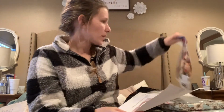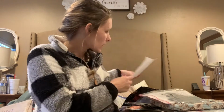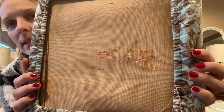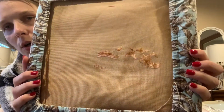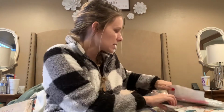And these are all the threads for that, all of the called for DMC. I need to bobbinate them. I have the bobbins in the bag ready to go. I just haven't done it yet. And this is where we are at on this piece. This is 30 count mystery fabric that I coffee tea dyed. And I think it's gonna look real nice when it's all said and done. So that's that WIP.